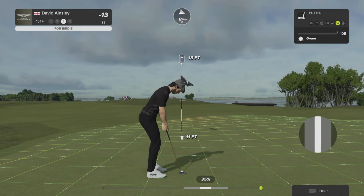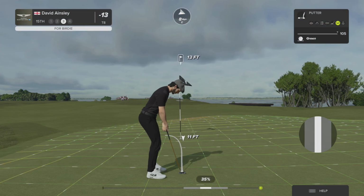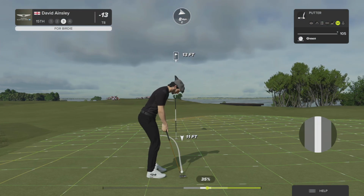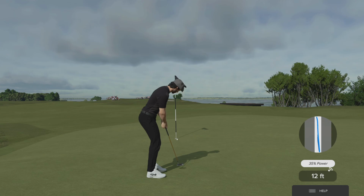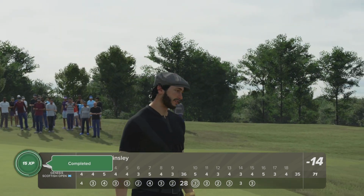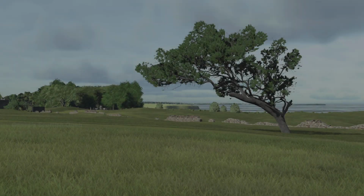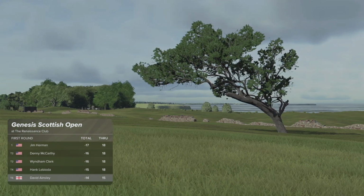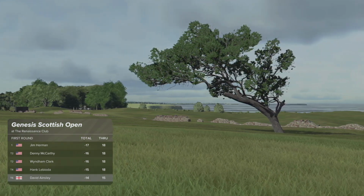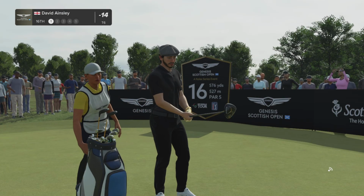This putt here to get to 14 under the card. Their short game has been very impressive. They've been really sharp today. Oh, that's a ripper. Trailing by a few shots after that hole. Just a few holes remaining in the round.